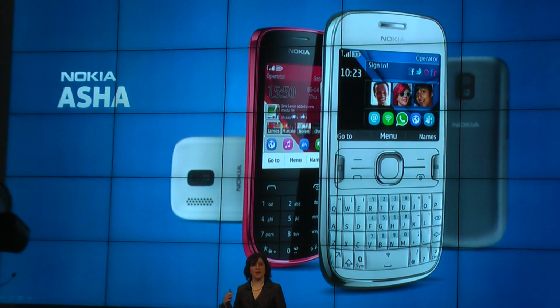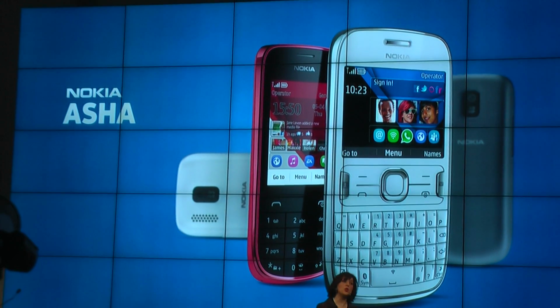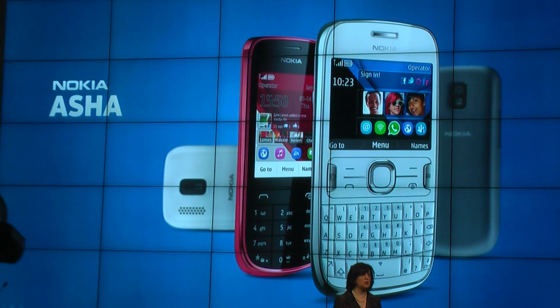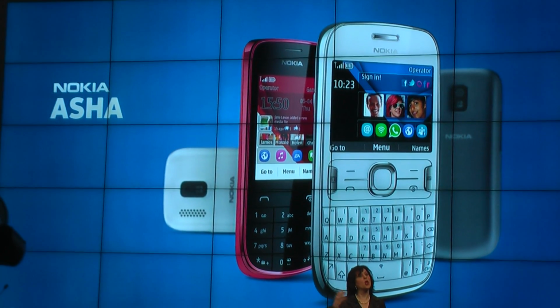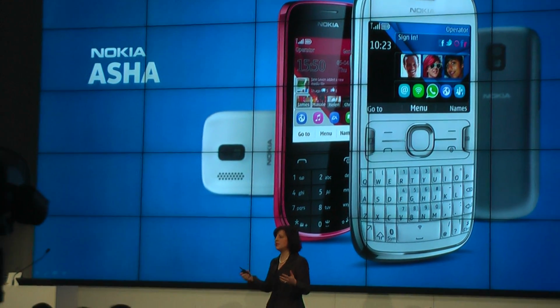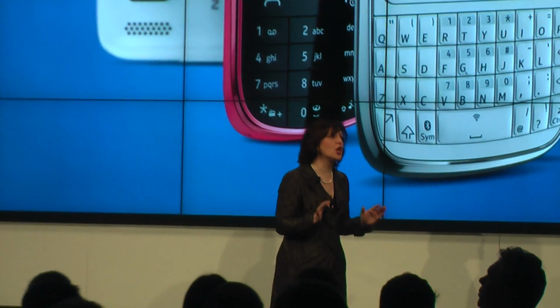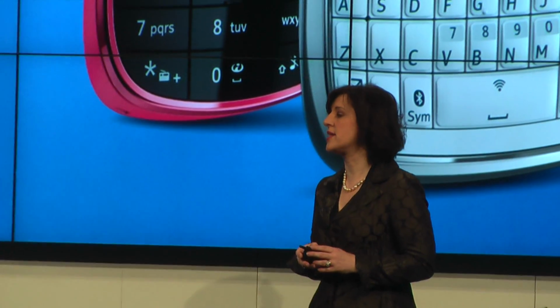Historically, feature phones have focused on delivering great voice and SMS capabilities, and will continue to do that. And for consumers who only want those features, we'll augment their access to the world with services like Nokia Life. But increasingly, consumers everywhere are demanding a rich, cost-effective data experience, and we're delivering on those expectations.